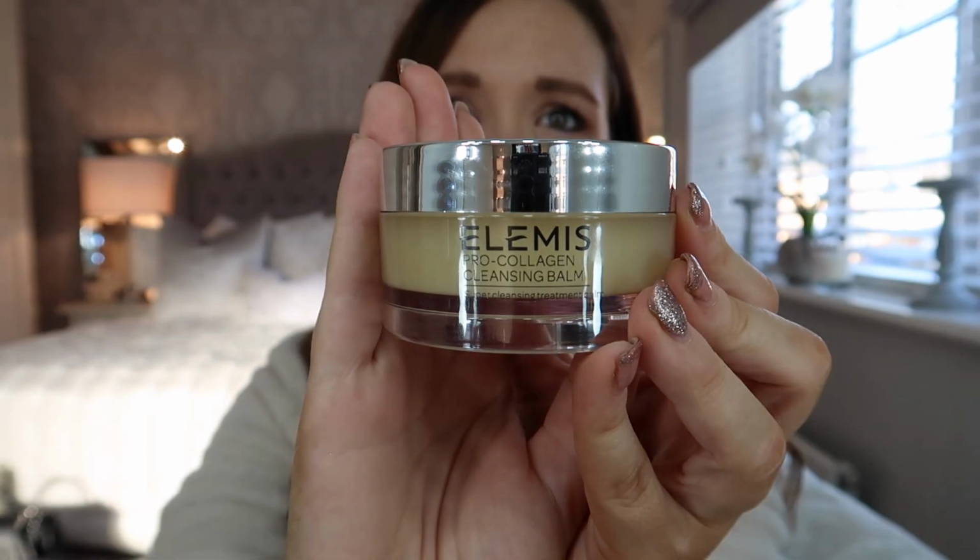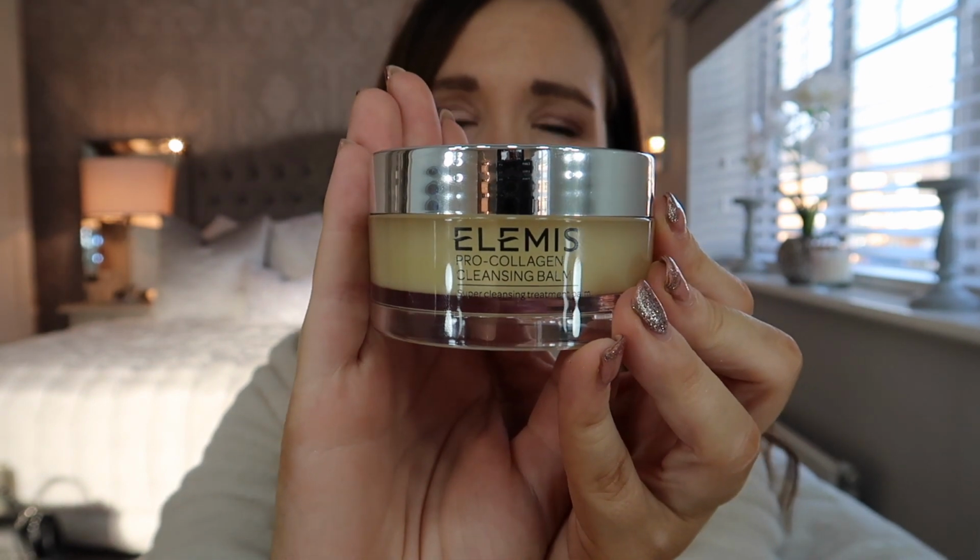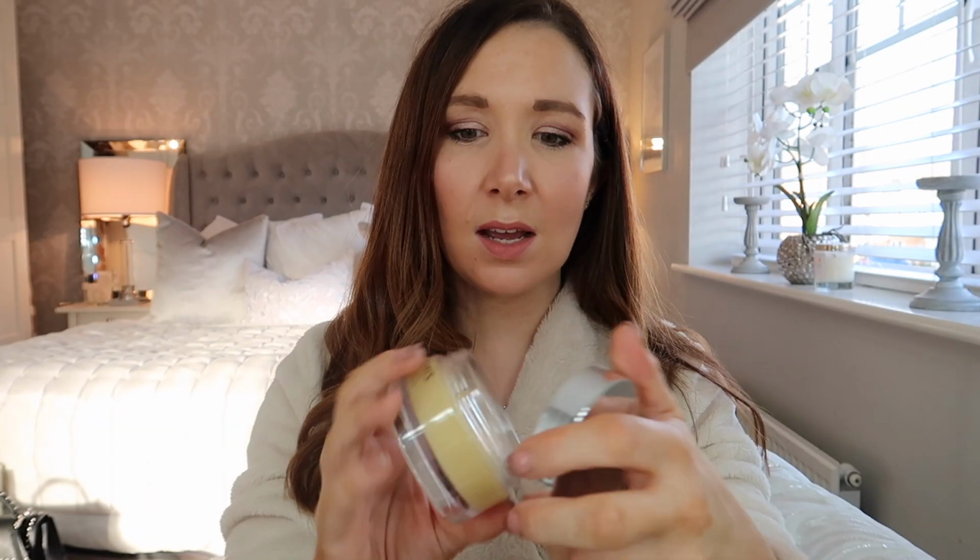The products that I'm using are the Elemis products. This is the Elemis Pro Collagen Cleansing Balm. It comes as a balm, and I get a swirl of it on my finger, put it in my hand and rub it, and then put it all over my face. It smells so nice, and it feels really nourishing all over your skin. Every other day I do things differently.